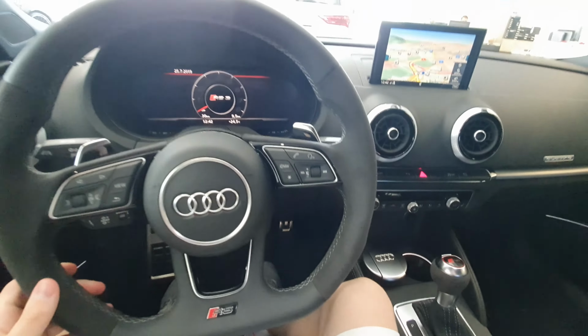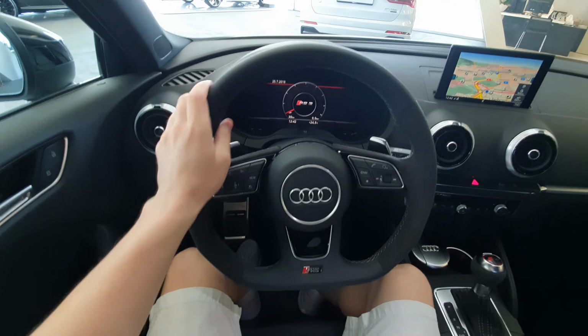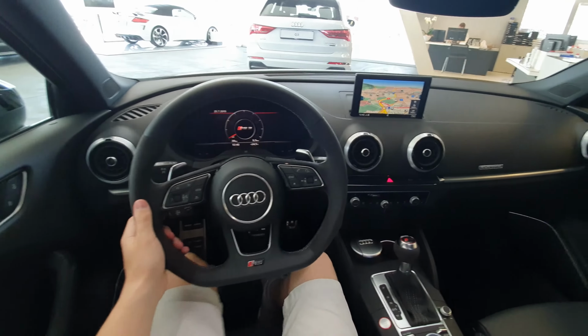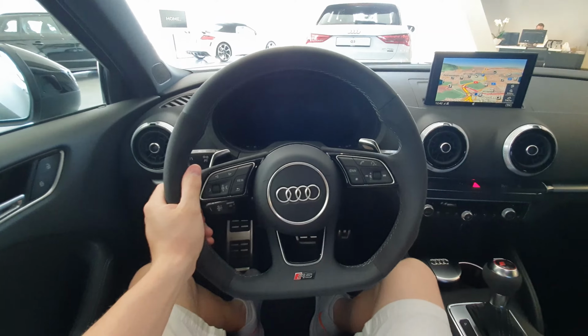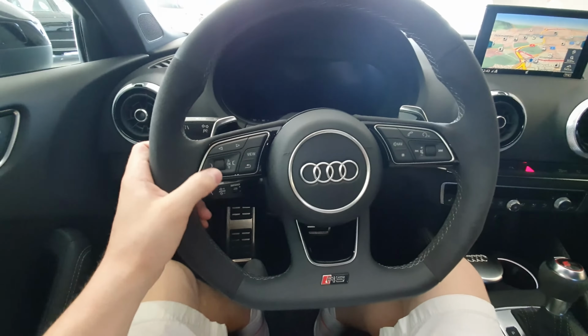The steering wheel, it's gorgeous, really gorgeous. We have Alcantara with leather combination. The buttons, the RS, the everything there, it's super cool. Also great visibility in the back, the seats, you already see it before. And yeah, the position of driving, it's fabulous in this car.